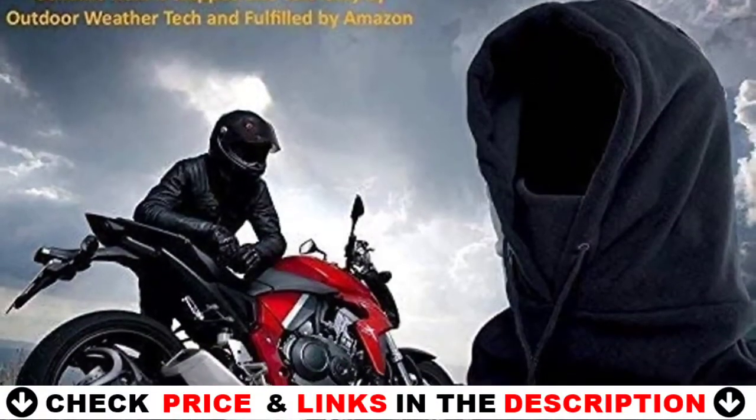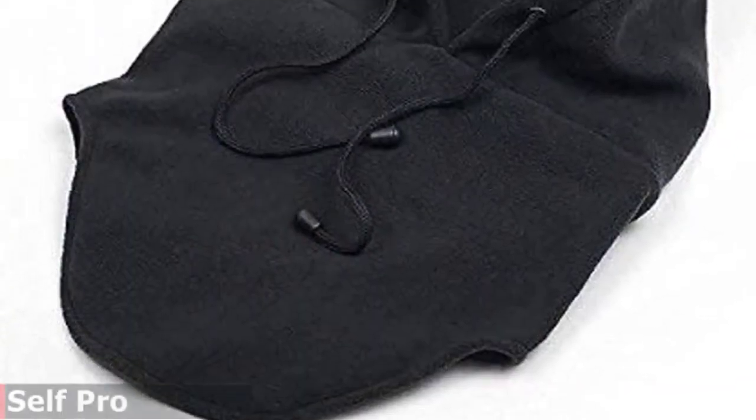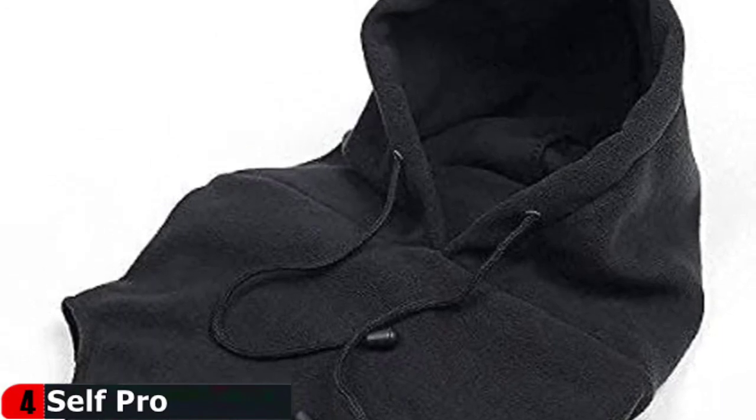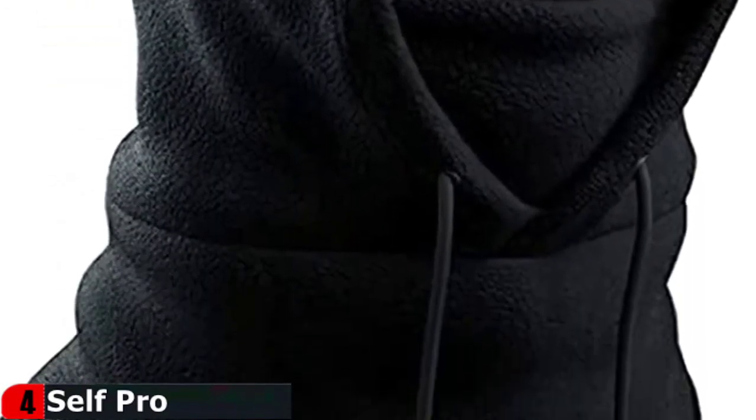The rest of the ski mask is made of a soft fleece spandex blend that keeps body heat in while wicking moisture away from the skin. The mask is stretchy enough to fit both men and women, as well as children. The eye holes provide an unobstructed field of vision.